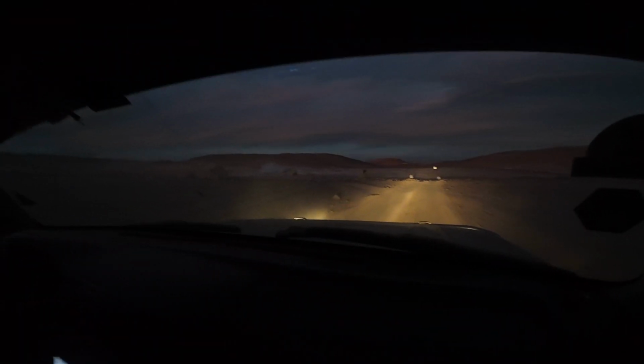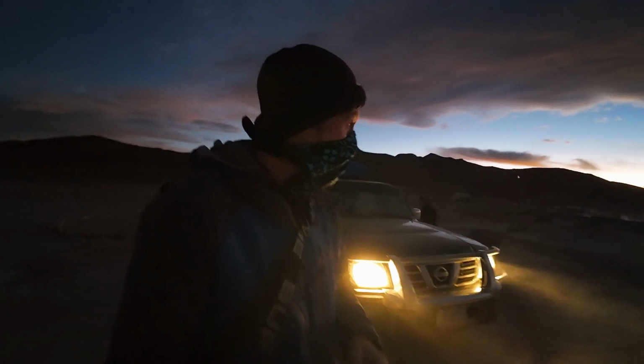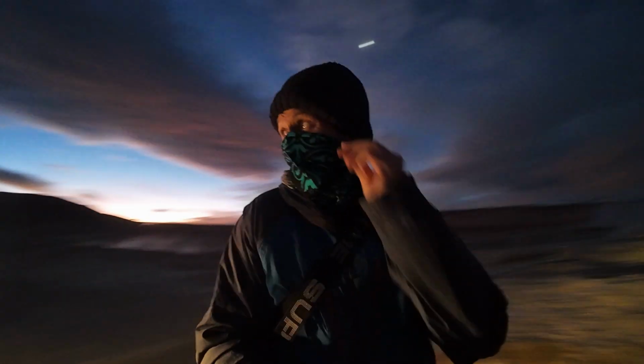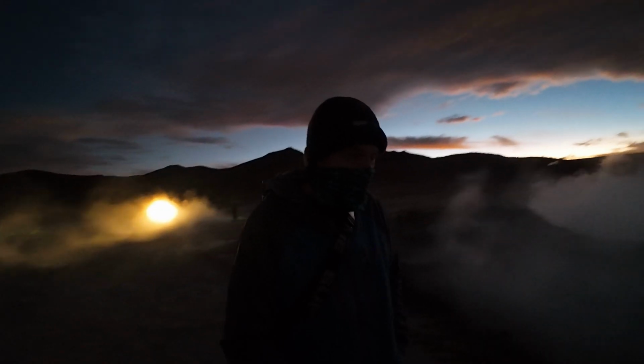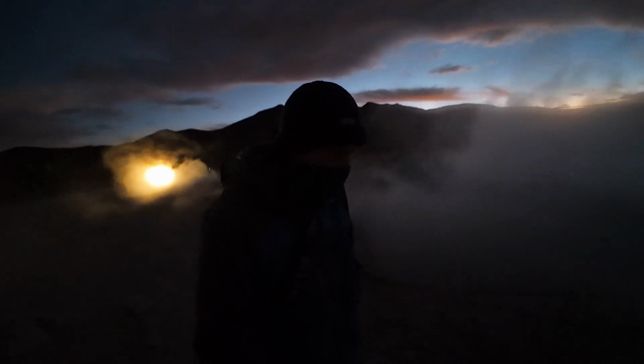Alright, so we definitely entered some thermal areas here, and this is where we're going to be staying. So yeah, we're definitely on some other interplanetary location here. This is exceptionally close. Muy cerca. Hold my breath here.